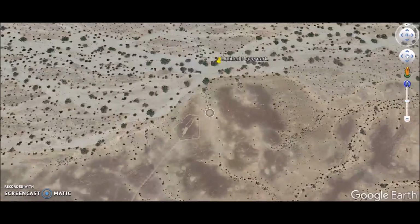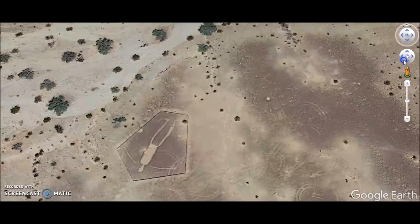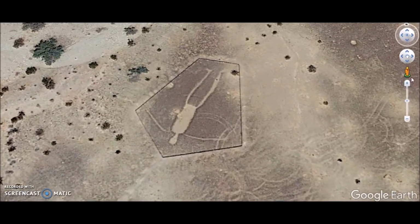And if we go over just a little bit directly west, there is another one right down here, and people theorize this is a woman. And are these figures just people carved in the earth for no specific reason, or do these have some religious or symbolic value? Well, we're going to talk about that too.